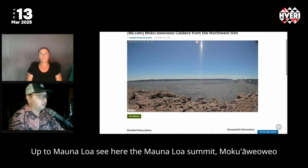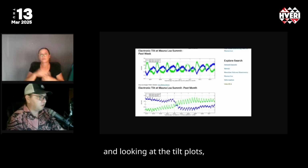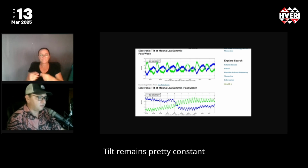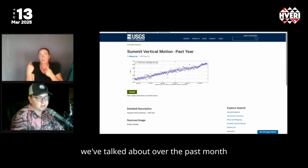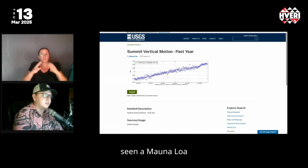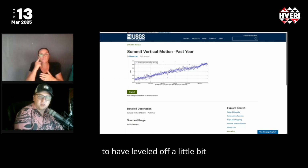Up to Mauna Loa, you can see here the Mauna Loa summit. Looking at the tilt plots, there's not a lot happening up on Mauna Loa. Tilt remains pretty constant. The one somewhat interesting thing is that over the past month, we've talked about this inflation on the GPS seen on Mauna Loa, and that seems over the past couple of weeks to have leveled off a little bit.